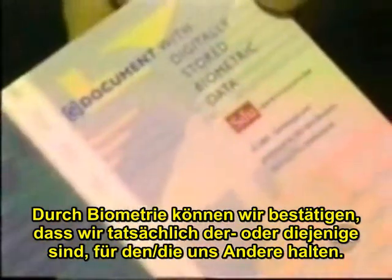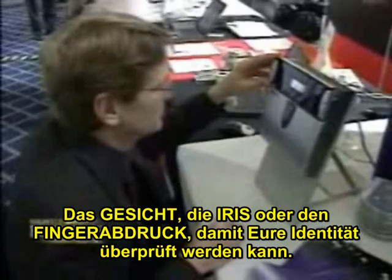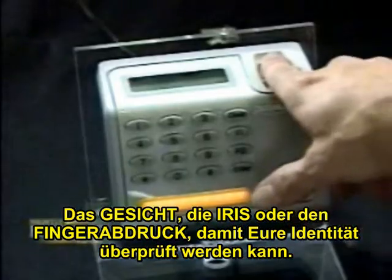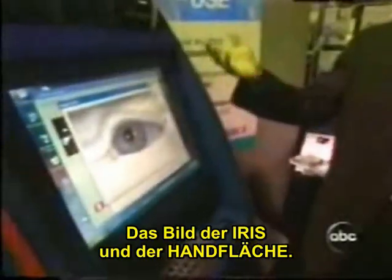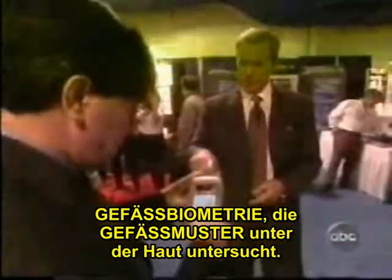One of the newest tools to identify yourself and others is called biometrics, an identity verification system that uses your physical characteristics. It is through biometrics that we can prove that we are who we say we are. Biometrics uses a part of the body, a face, an iris, or a fingerprint to confirm your ID. Iris scans and palm scans, eye tracking devices, blood vessel biometrics that analyze the pattern of the vessels beneath your skin.